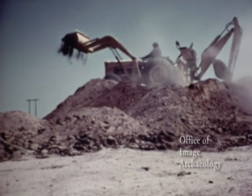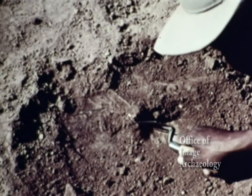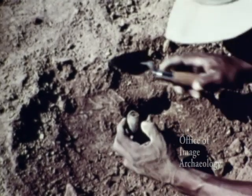Careful digging with the trowel sometimes turns up surprises. The head of a bird effigy vessel has been discovered, the open mouth representing the spout of the container.